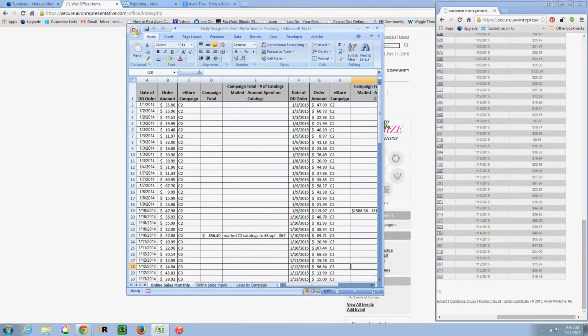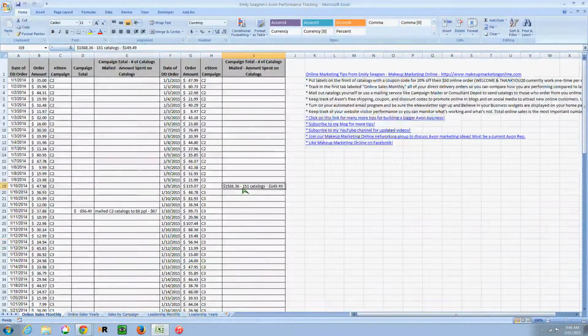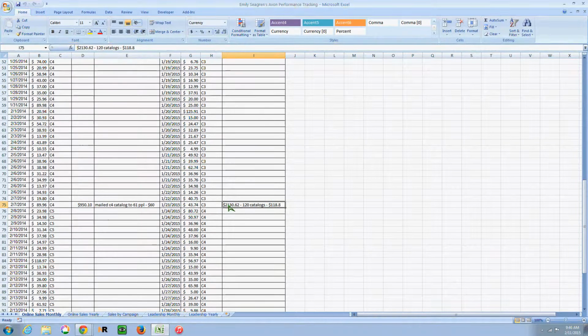So then I also keep track, let's look at the whole spreadsheet here. I keep track of what I did total online for the campaign, how many catalogs I mailed out. I always mail out catalogs through campaign mailer to my online customers. I really feel they enjoy looking at the paper catalog even though they can browse it online. So that has worked for me, mailing out catalogs to my online customers. I keep track of my total online sales for the campaign, how many catalogs I mailed out, and then how much I spent on the catalogs I mailed out.